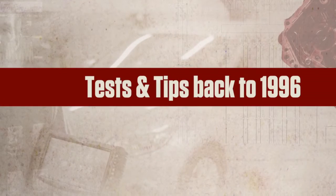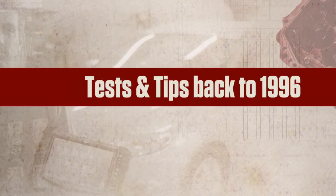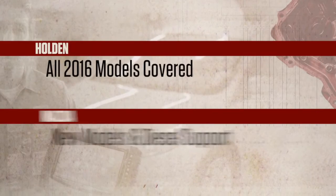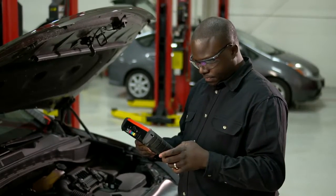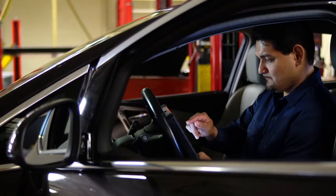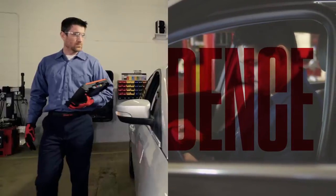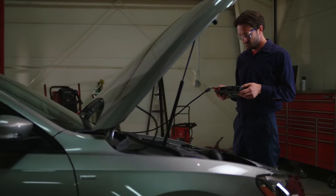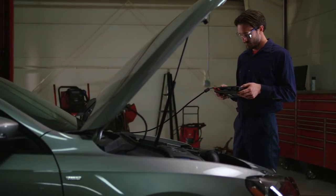Upgrade 16.4 has new tests and tips all the way back to the 1996 model year. Stuff like the new 2016 Holden models. They're all covered. And new Mazda coverage. Every time Snap-on adds coverage, that adds to my confidence. I can tackle the next job no matter what it is. It's go time. Time to diagnose and fix the problem.